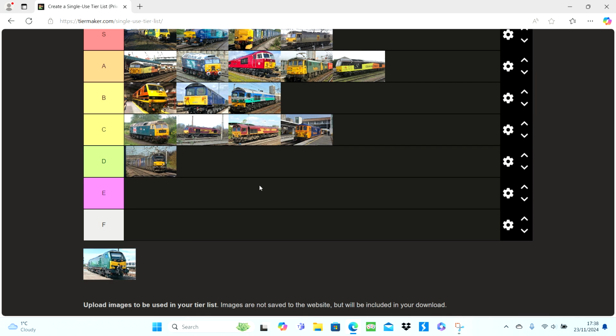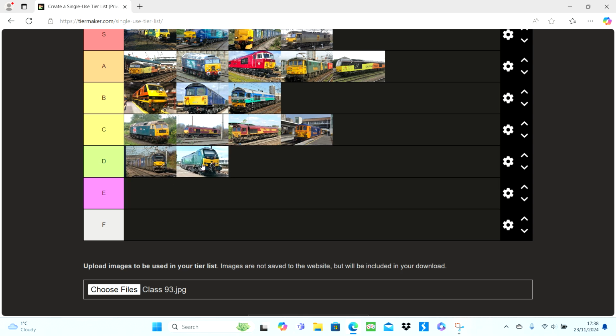I don't know if I can judge the 93 as much. I don't know if I like the design or not. It looks kind of strange. It looks a bit too modern for this era. But then you've got trains like the 745 and 755 and the 720s, and they look very modern for this era. I don't know if there's much to say about it at this moment in time. So just for now, I'm going to put it D tier, because I like the design-ish. It's kind of unique, but there's not much to say, so I'm just going to leave it at that.